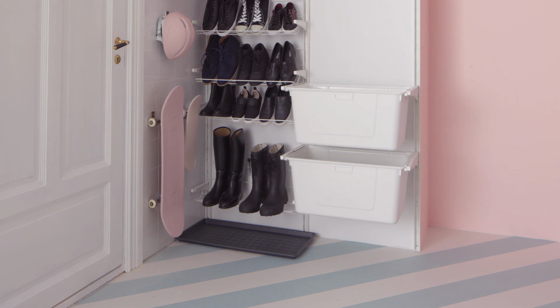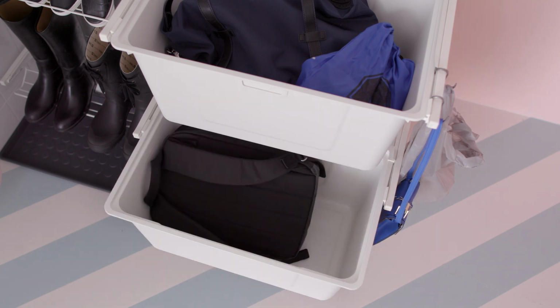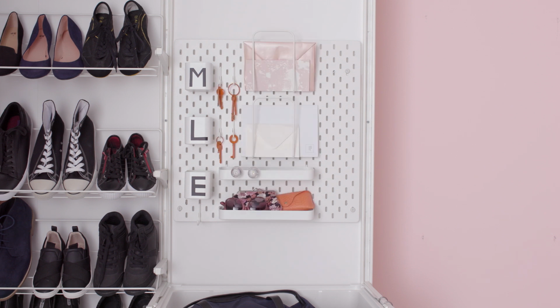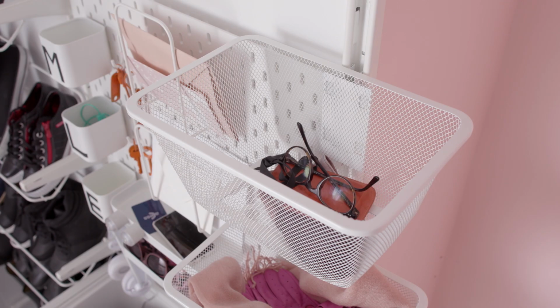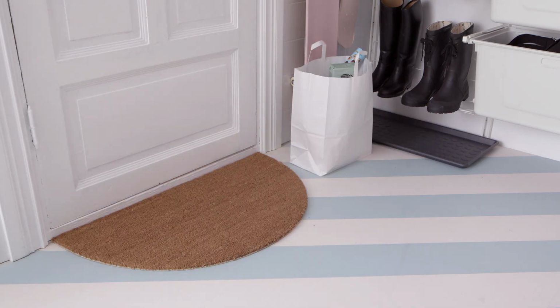Now put away bags. Use hooks for handbags and a tiny trash bag for scraps and receipts. Heavy backpacks are hard to hang, so dump them here without making a mess. Then empty pockets. Important things like keys and cards get specific homes in a don't-forget-it station, so you don't waste time searching. Each person gets a basket too, so they can dump accessories and other small, easy-to-lose objects. A big clock keeps you on schedule, and a doormat helps keep the house clean too.